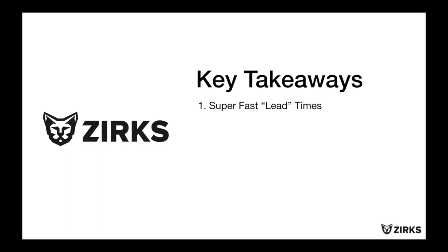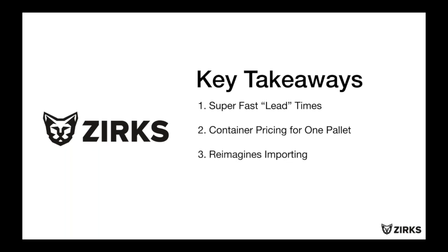So if you need that item sourcing overseas, 20 weeks, 24 weeks, Ernest could have it as little as a week, maybe a couple days. The timing is right. Container pricing when you're just buying one pallet. Those of you doing the imports, have at it. Get your supplier to quote you a full container. You'll see what's there. You don't have to buy the full container through Zirks, though, just the one pallet.